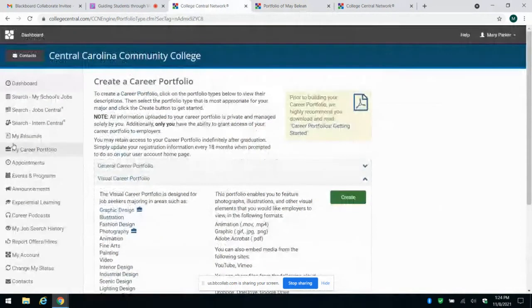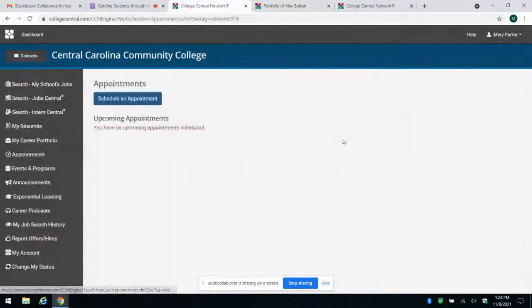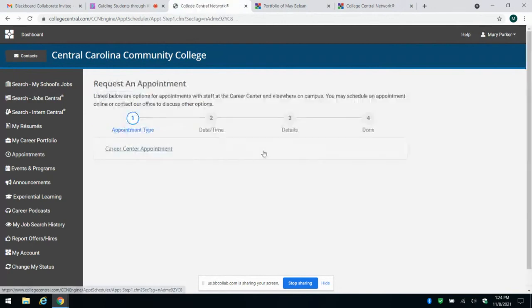So now let's go back to the dashboard. Appointments. From now on, this is the process that I'd like for you to encourage your students to utilize to make appointments with the Career Center and its staff. Schedule an appointment. This is where you're going to find my appointment scheduler for the Career Center and its staff. It's very similar to Calendly. I'm trying to think of what it might be similar to that you all may use. But it's very similar, yes, to Calendly.